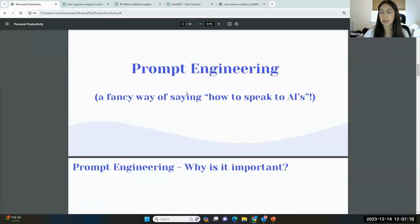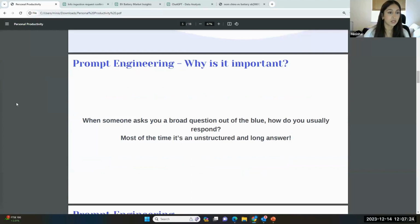Right, prompt engineering, basically a fancy way of saying how to speak to AIs. Now, why is prompt engineering important, right? Why does it get spoken about so often? Well, when describing the importance of prompt engineering, I like to use this analogy. When someone comes up to you and asks you a really broad question right out the blue, how do you usually respond? Most of the time, it's quite a fluffy, long, unstructured answer. And it's the same with ChatGPT.